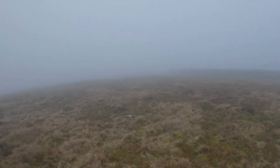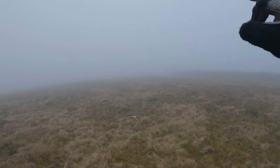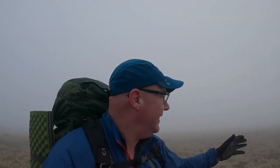So I'm just going to follow this wall up to where that trig point was, and then try and pick my way off Dunslop Fell and drop down. But we'll get up to the trig point first, and then we'll work out where we're going. It's a wonderful place, but it's like it's all closed in. So I'm going to get going because it is a bit chilly this morning.